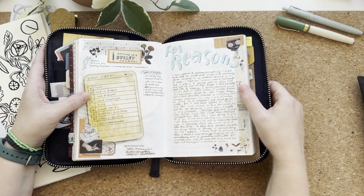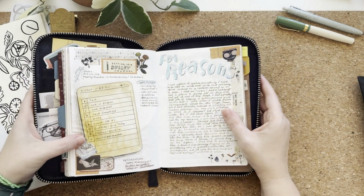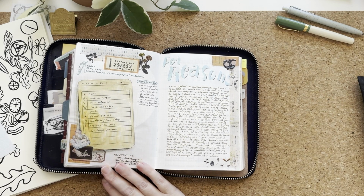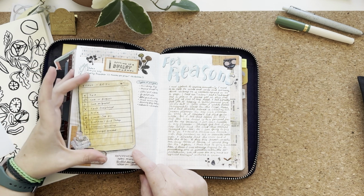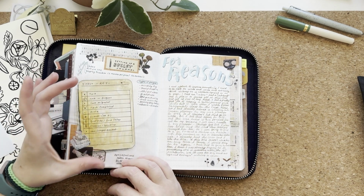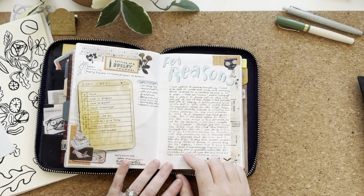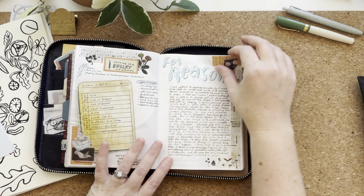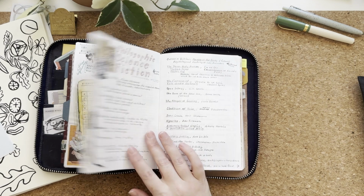Okay, so here's when I set up my bullet journal. I was working out the reasons for having a bullet journal, and I made a little key, like an index card type thing. So I wrote out the reasons why. And if you want to learn more about that, you can go back and watch my previous videos where I go through all the reasons and the things I was trying.